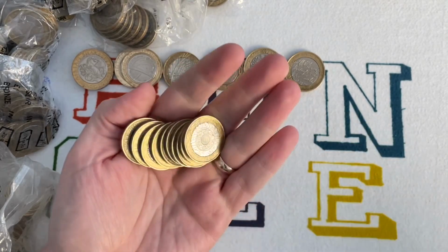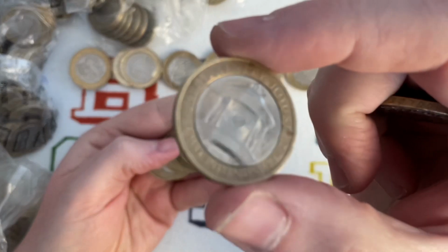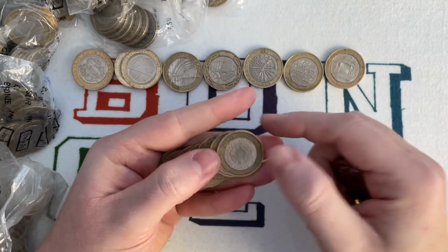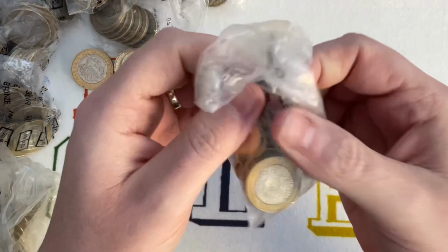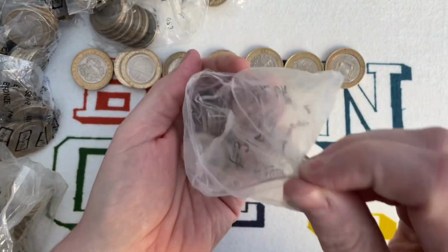Quite a relatively scarce coin. We don't find it very often. A bit like this one. I'd put the Trinity House in the same bracket as Robert Burns. Similar mintage, round about the 3 million mark, between 3 and 4 million. Not a keeper for me. Not a great deal of value in it.